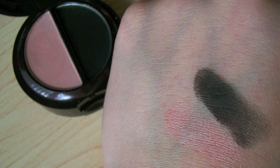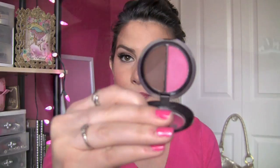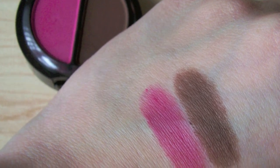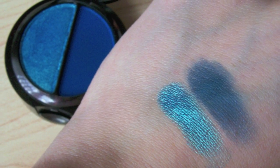You will find scattered throughout their line, there will be some duos where there's a nice matte color paired with a shimmery shade, so if you want to do a little more digging in that whole collection, you might find more. There's this duo in Brazen that is matte brown and matte magenta. This is one of those half and halves. This is Showy, and you can see a great matte blue, but then a shimmery turquoise there.